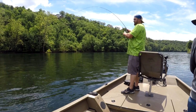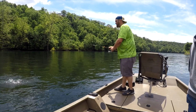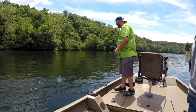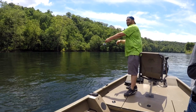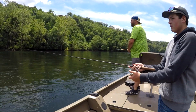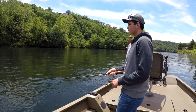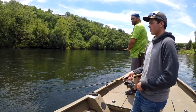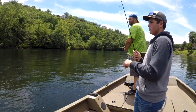There's one right there in front of the boat. Oh, he threw the jig too. Alright, we'll go for a second longer here. Now the water's probably not quite 3 foot out there. That'll dive to 3 foot or so. So you might want to give it an up jerk. There you go.